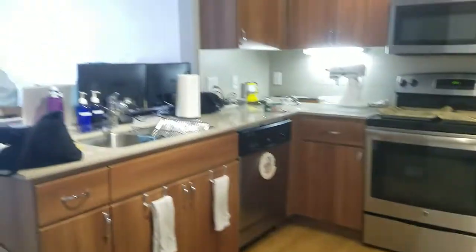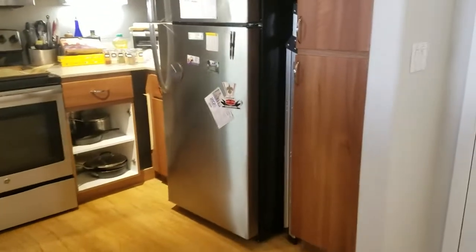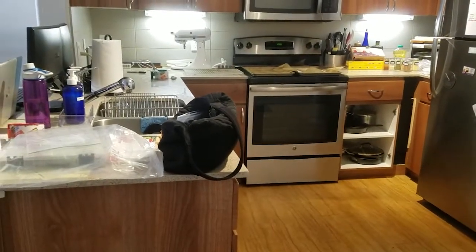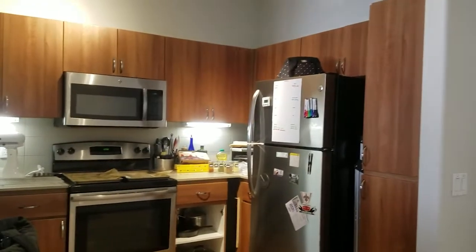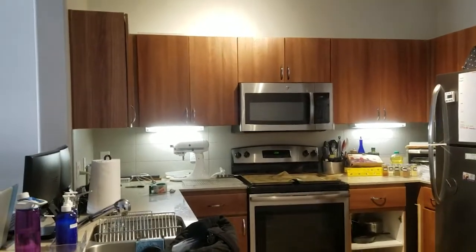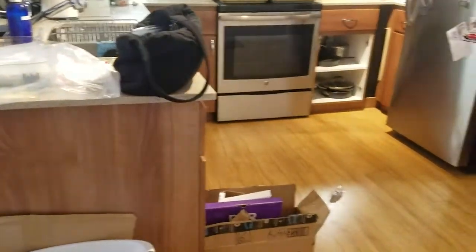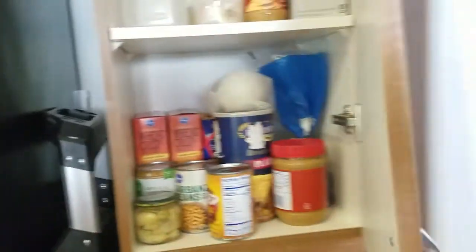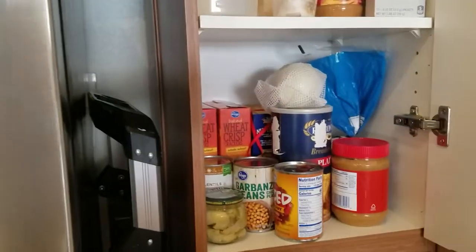Okay, so here is the kitchen. It is a pretty good sized kitchen. We have a 1-bedroom apartment. This kitchen is not the smallest and not the biggest we've ever had. We had a smaller one in Chicago. We had a bigger one in our most recent Chicago condo. This kitchen is great because it does have a cabinet pantry. However, the cabinet pantry does not go back as far as you think.